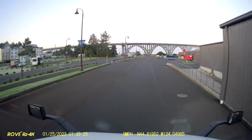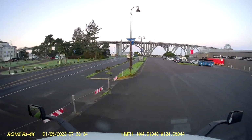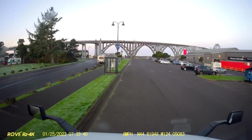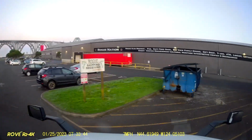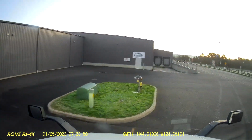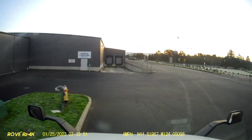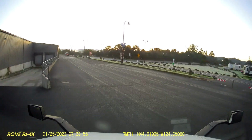No, I'm not going this fast. It's on 200 times speed, or 200%, two times. Gonna dock right there. That right there is the shipping receiving. That's where you're going to check in at. So if you turn right, then just back straight up to this position.